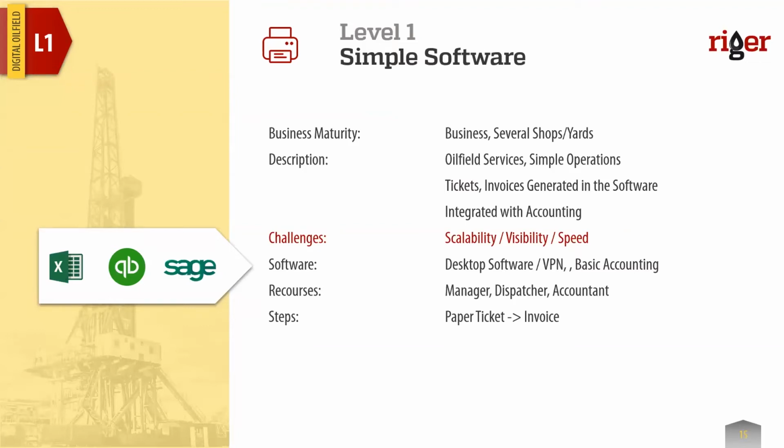And here's a summary of what level 1 looks like, in a very brief overview. These are small businesses now with several shops. They can have one or more shops and yards where they keep equipment. Some basic technology allows them to start growing a little bit and expanding. It's more of an extensive growth, so you have to bring more people on board because you're not fully integrated with the system. You grow by hiring more people and more resources.